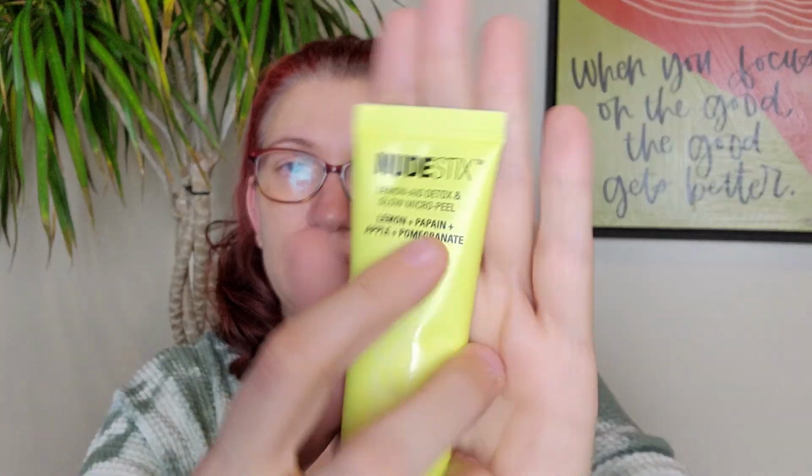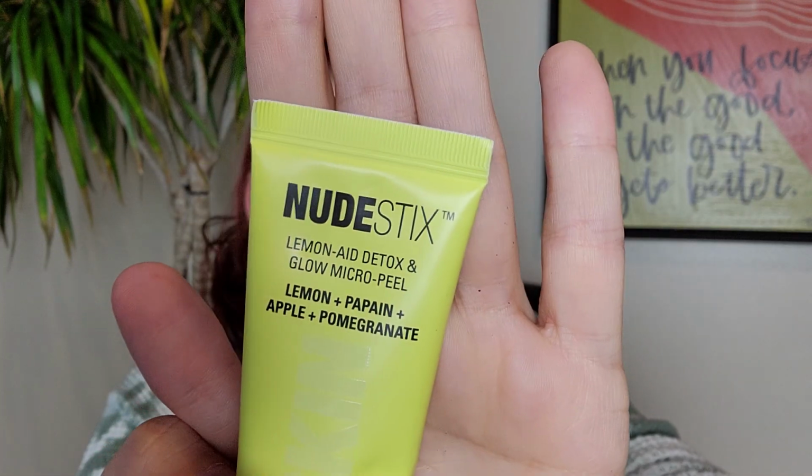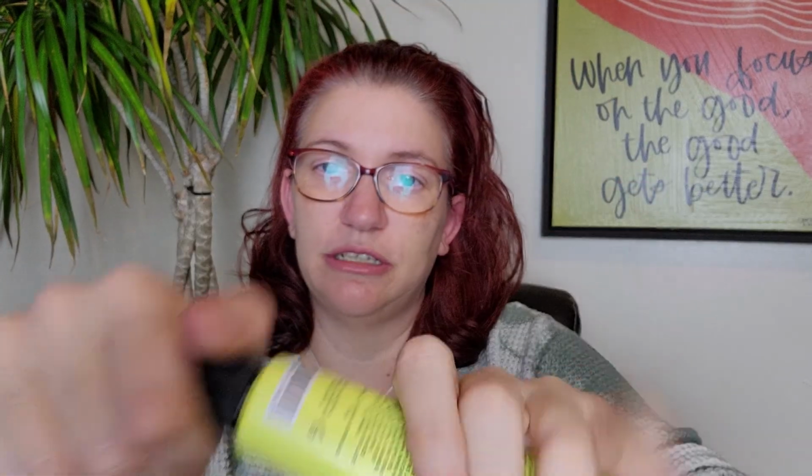It is Lemonade Detox and Glow Micro Peel. It's lemon, papain, apple, and pomegranate. And look how they spelled lemonade. It's lemon with AID, like in assistance. The 60 milliliters. It does have a safety seal on it for us, so that is good news. Let's read about this one.